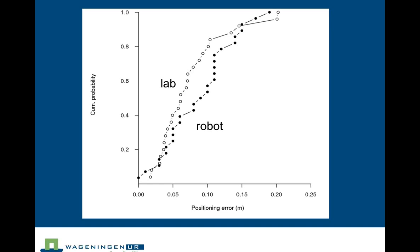Now 10 centimeters is a perfectly fine, acceptable positioning error, so to speak. But 20 centimeters would mean that the robot probably doesn't control the weed completely.